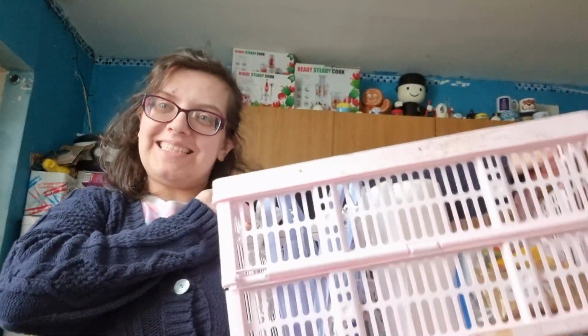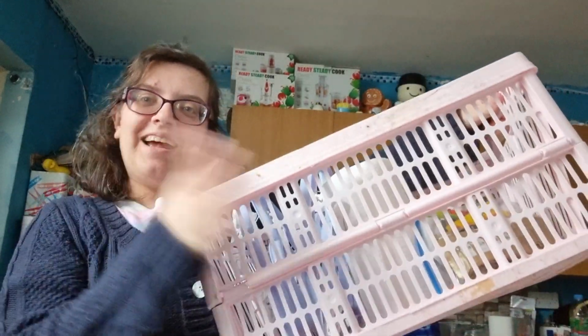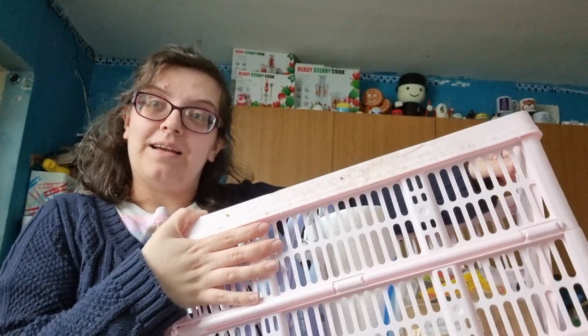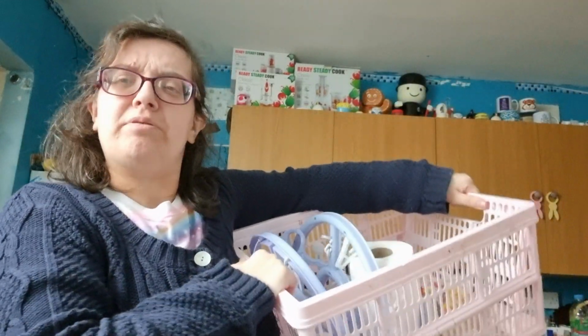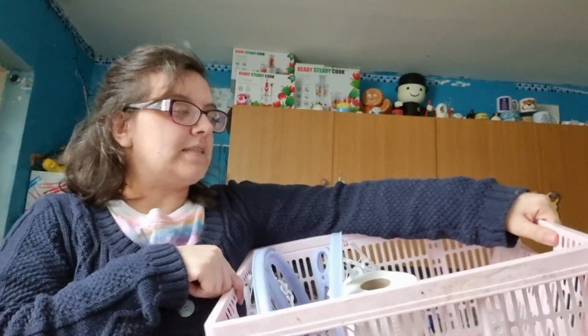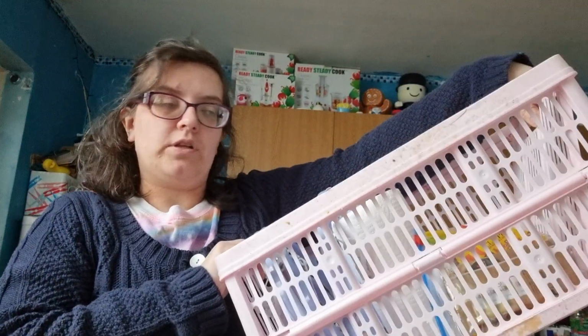So yeah, this is a must. You can either put it in one of those big bags, but we prefer one of these. These can be bought at your local home stores like Home Bargains or B&M, and they're foldable and quite strong. So we put everything in here that we need to take.